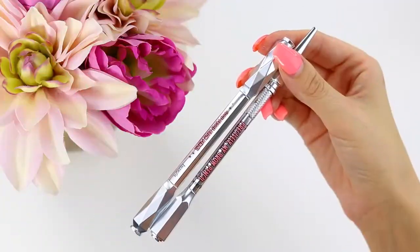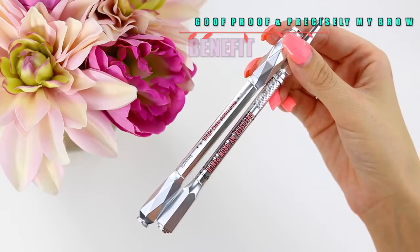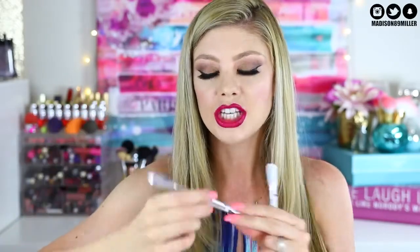It's amazing. All right, so next up I have 2 eyebrow products, and these are from Benefit Cosmetics. Oh my goodness. Okay. So Benefit was kind enough to send me a few PR packages with their brow products, and I have been loving the Goof Brow. I have the shade 2 right here.